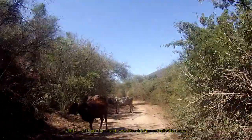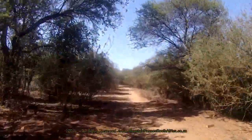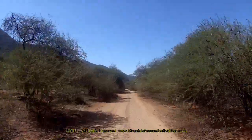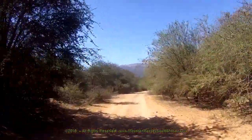It's a great pity that through apathy and lack of funding, this beautiful reserve has been allowed to degenerate to such an extent. We issue a cautionary for this pass to not drive it alone. We recommend 2 to 3 vehicles. Check that your spare wheel and tools are in order, as there's a chance of getting a puncture.